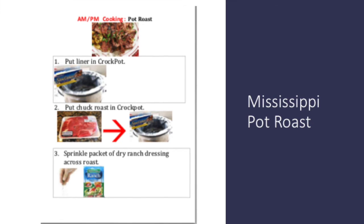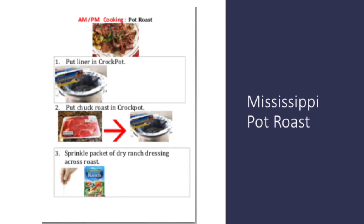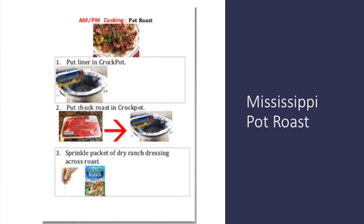And be aware that the first time they do anything, you're going to need to guide them, maybe model it for them. It's the second, third, fourth time they make the dish that they'll be able to independently follow the steps. So we line our crock pot, we put our meat into the slow cooker, and then we sprinkle on our ranch dressing. And now we're ready to go to the second page.